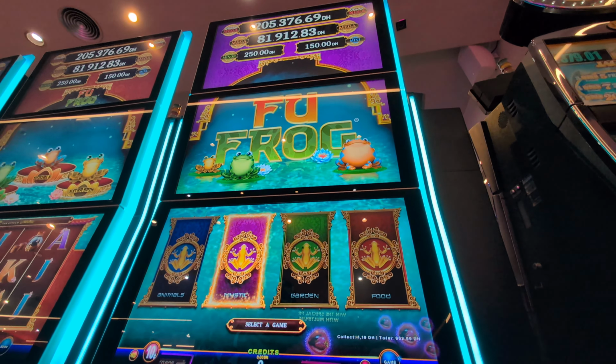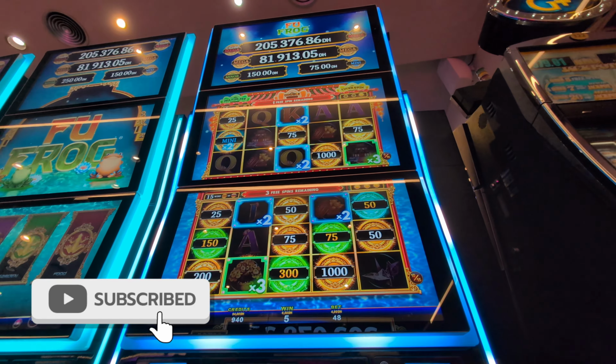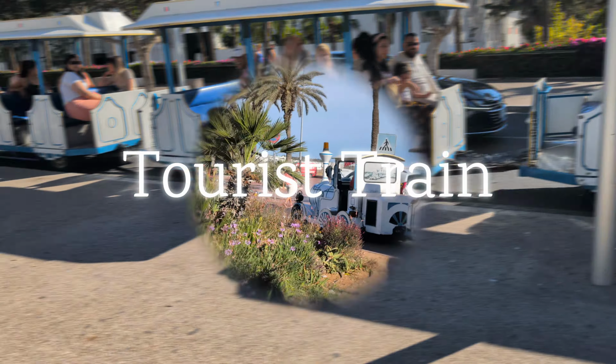Now, in terms of slots that we knew, the Prosperity Link was the only one that we recognised, but it was fun to try other games as well.